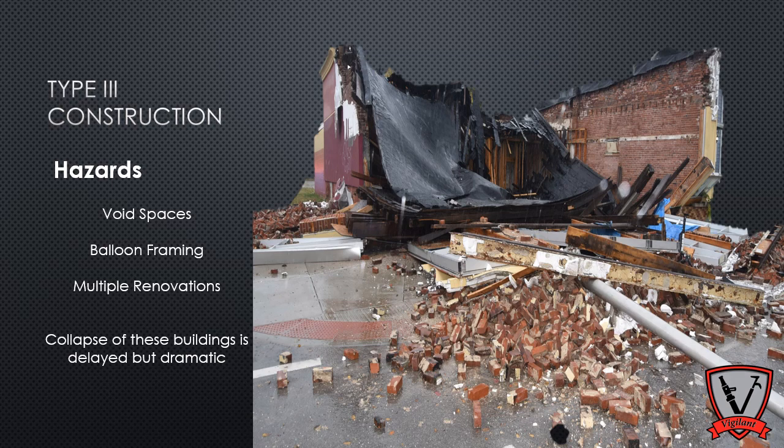Hazards include void spaces, balloon framing, and multiple renovations in these buildings. These buildings are well known for hard-to-locate fires and fast-traveling fires from one location to another. This happens between the spaces in the walls and spaces in the floor. Typically, these buildings have joining cocklofts that allow fire in one building to travel to its adjoining building that shares the same roof.